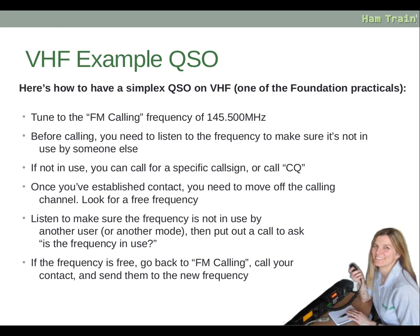Once you've established contact, you need to move off the calling channel. You want to initially look for a free frequency, and then let the other person that you're talking to know which frequency that is and move to it. You want to listen to make sure that new frequency is not in use by another user before you move there and start talking, and then put out a call to ask, is this frequency in use, if you don't hear anyone, just to make sure. If the frequency is free, go back to the FM calling, call your contact and send them to the new frequency.